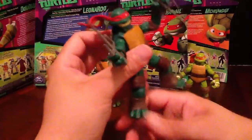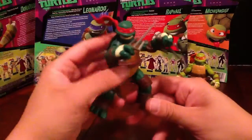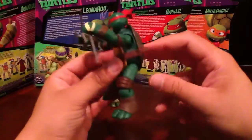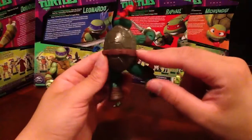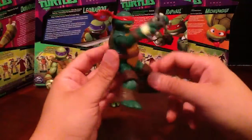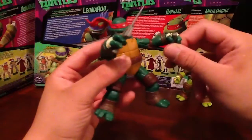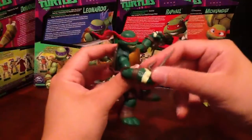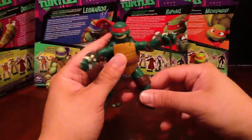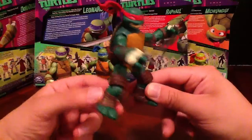The sai, no paint apps on the sai, but they are thinner. The other ones were from the classic collection, much more detailed, but still, that is an awesome looking figure. Great looking Ninja Turtle. He has the exact same articulation like Michelangelo. Like I said before, his sai can go right into his back here. Of course, this is not removable as a belt. It is stationary. And unfortunately, he can't hold the sai between his fingers like you could on the classic one. But still, this is an absolutely awesome looking Raphael. They did a great job on him.